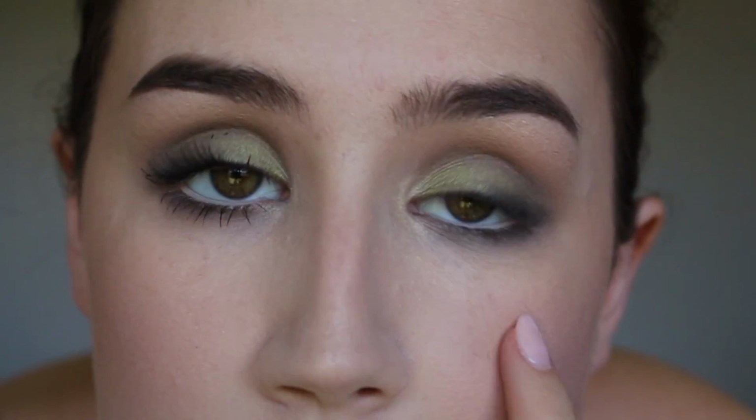Just quickly, here's a comparison with the after and the before. I think it's pretty. It's not the best mascara I've ever used, but it is nice. Hopefully you guys can see how long my lashes look.